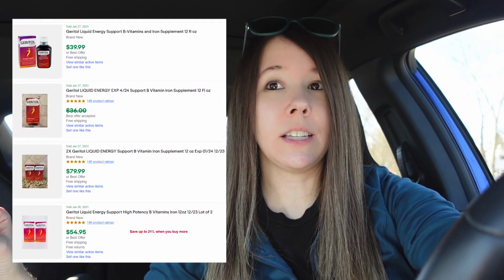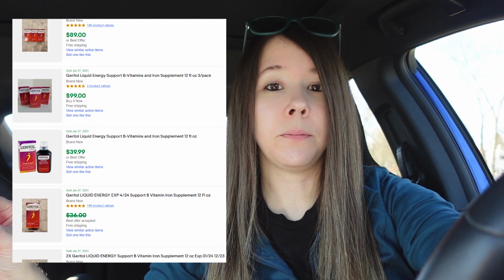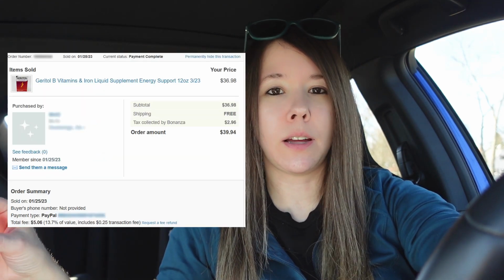Until early February when I looked through that bin for something else and I looked at the Geritol and checked the date and I saw that it was expiring in March, which meant I had to get rid of it now or I wasn't going to be able to sell it for anything. I checked on eBay and was pleasantly surprised to see that these were actually worth quite a bit now. I listed that box on eBay for $35.99 and it sold the next day on Bonanza.